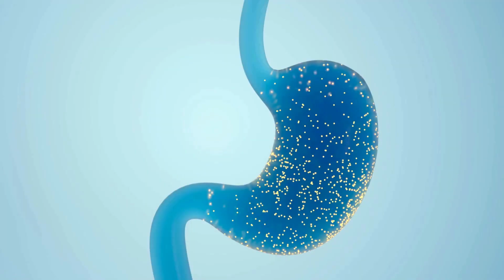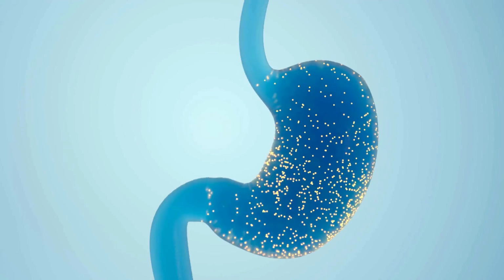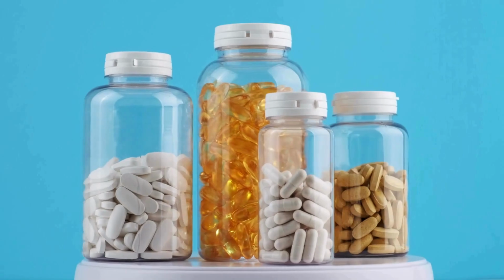Also, in case you're thinking, well, can't I just take a multivitamin or supplements rather than eating all these vegetables or seeds? Although that would be easier, unfortunately, it wouldn't be as effective. We absorb more vitamins and nutrients from the food we eat rather than supplements. But if you're unable to eat a normal diet right now for whatever reason, you should definitely talk to your doctor about taking supplements to get the nutrients your body needs.